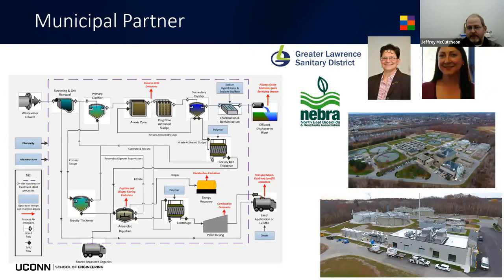Our municipal partner, who has graciously joined us and is providing critical expertise and knowledge of the operation of these digesters, is the Greater Lawrence Sanitary District. And they are a wastewater treatment plant operator, but have these co-digesters on site, which is a very successful implementation of digesters in a municipal setting, where they're generating so much power from these digesters that they actually offset all their power consumption for the wastewater plant as a whole, which is a great example of what I would refer to as net zero wastewater treatment. And that's a very cool demonstration. And they're very forward thinking in their use of digestion and co-digestion to achieve these goals. And we're very happy to be working with them.